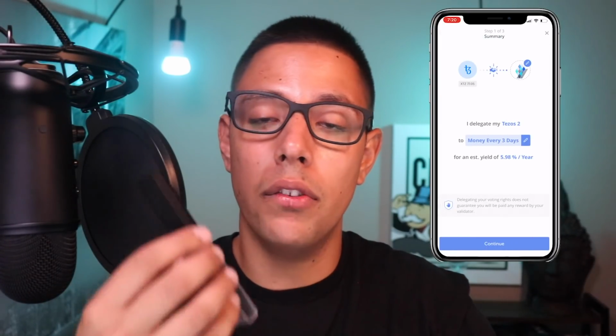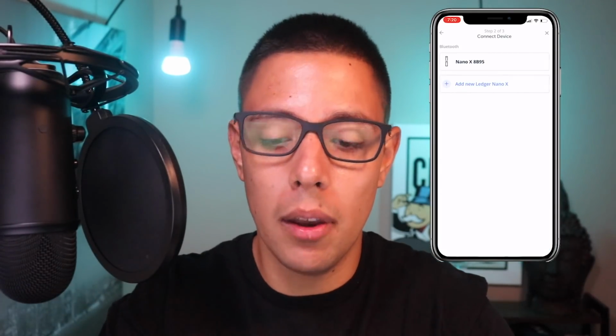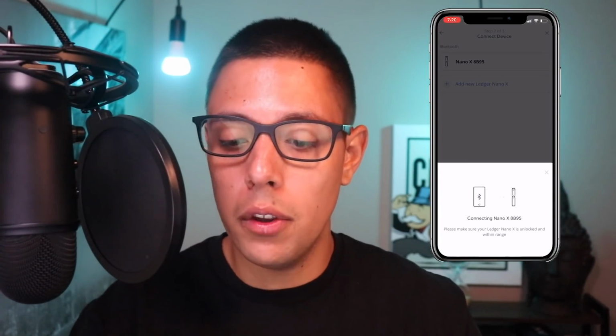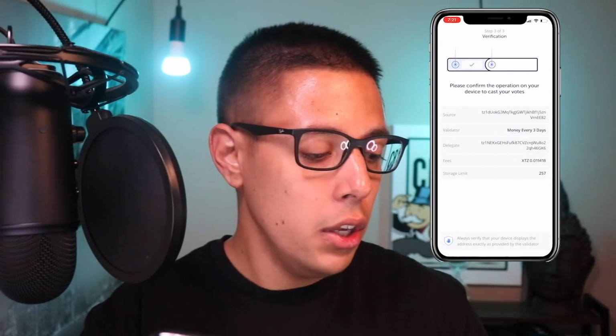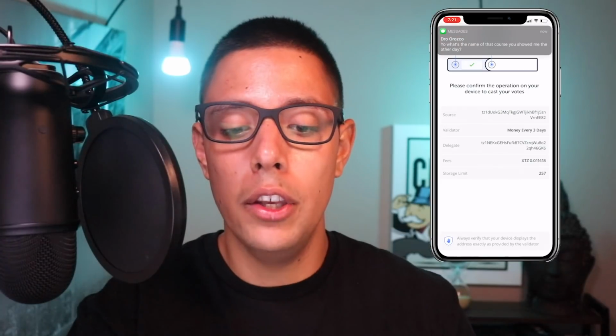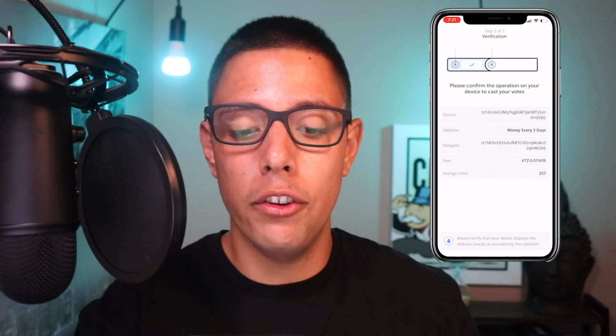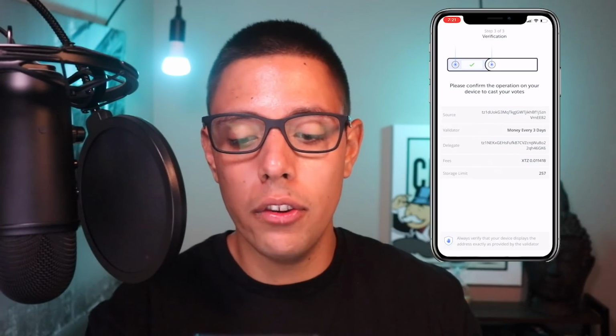You're gonna have your device again. It's connected via Bluetooth. Now mine kind of went down, so let me just type in my passcode one more time. So once you pick your node, mine is gonna be money every 3 days. You essentially press continue. Okay, it's going to take you to this page where you see your device. You click your device. It's connecting via Bluetooth. It shows you the source. It shows you the validator, the delegate address, the fees, everything.